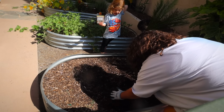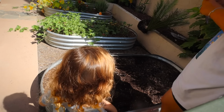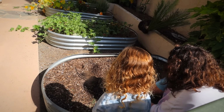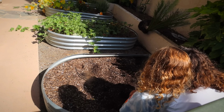All right, bring it over. Got our 4 little mounds here. Here you go. Thank you so much. Can I do some? Yes, definitely. So pumpkin seeds are kind of big. We're gonna put 3 in this little mound here. You wanna do one? So push it in like that. Very good. And then we're gonna do the next mound.